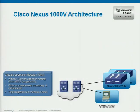Just to level set, this is the architecture of the Nexus 1000V. Nexus 1000V has two major parts. The first is what we call the virtual supervisor module. This is actually an instance of NXOS that's tightly integrated with VMware's vCenter server.